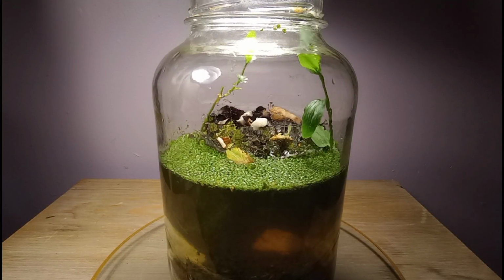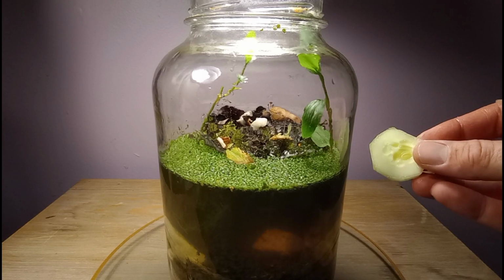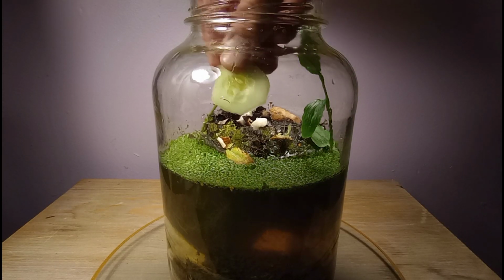A piece of cucumber, little fish food flakes. You could have a planted tank, but it's not necessary. They can run in just a jar of water. And that's all it really takes to have a thriving bladder snail population.